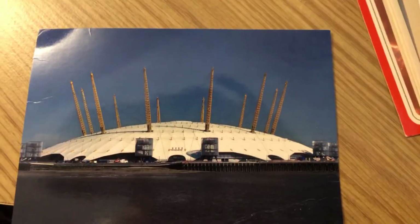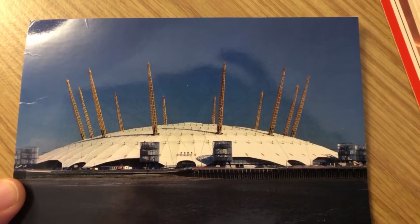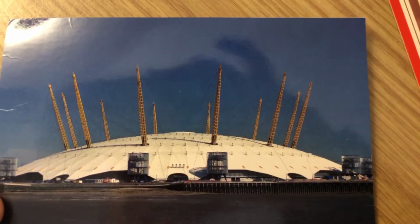And this building was called the Millennium Dome when it was first built. It had a museum of things inside so you could find out lots and lots of stuff. But now they have lots of big concerts. So you can go and see people like Little Mix in there.